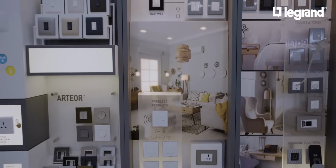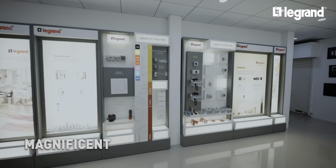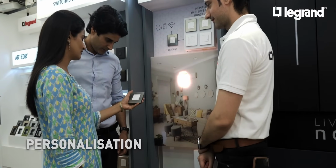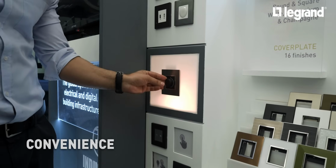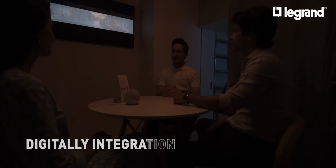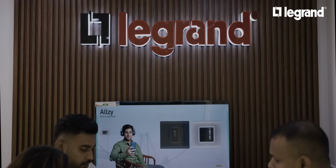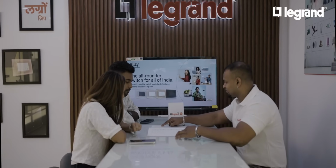Legrand Zip offers everything that creates a magnificent modern shopping experience. Personalization, convenience, smart solutions, quality products, digital integration. Our experts can curate comprehensive home solutions from the vast array of products.